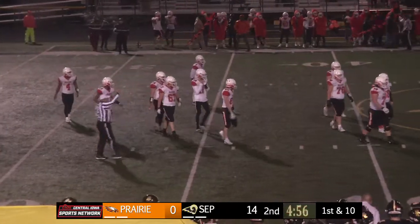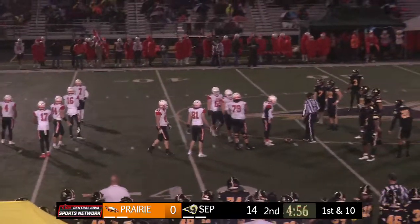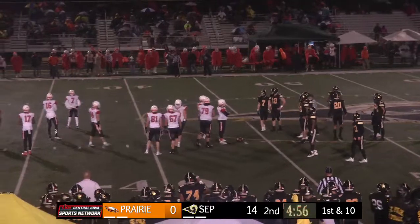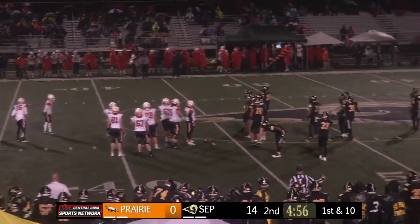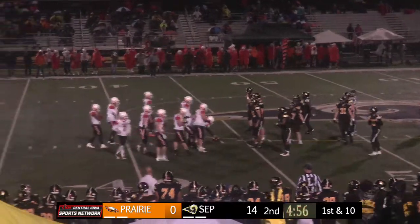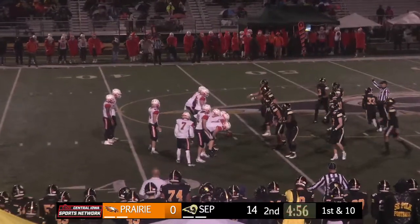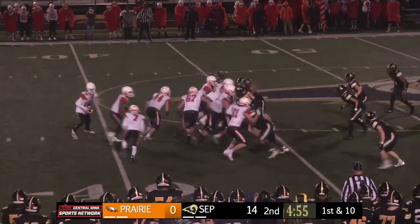And now I think the rain's coming down harder. I can see it well now, looking into the lights. The wind's picked up significantly. Yeah, you're right. It's pushing it north to south a little more here, but it'll be a first down and 10 at the 44, their own 44 for Prairie. First down by penalty here, but they don't care. They'll take it any way they can get it. Just under 5 minutes remaining here in the first half.